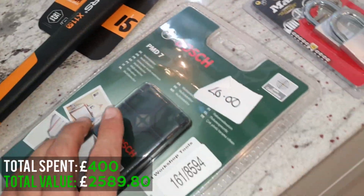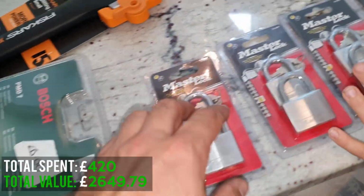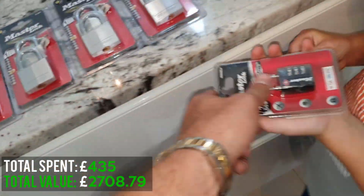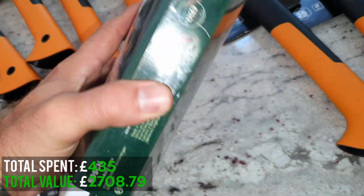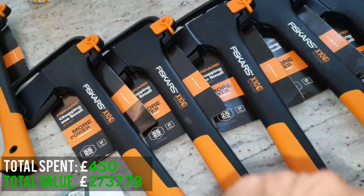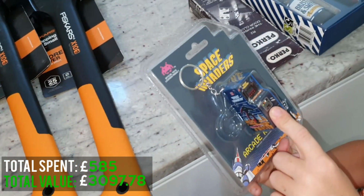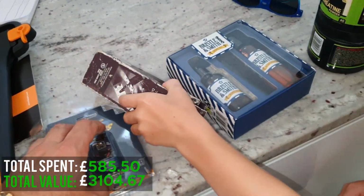This was £20, this sells for £59.99. These locks were £2.50 each, so that's £15 for the 6. These sell for £10 each, these sell for 9. This was £15, this sells for £28.99. Bought 9 of the X10 axes, they sell for £40, we paid £15 each on that. Space Invaders keyring, that was 50p, that sells for £6.89.